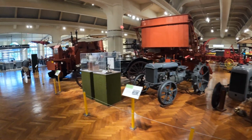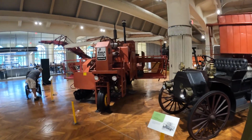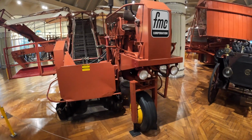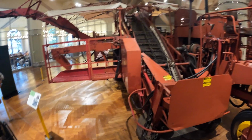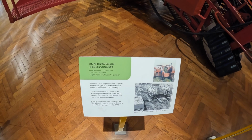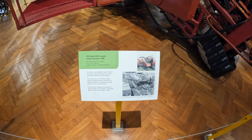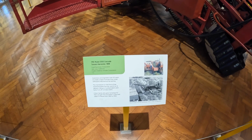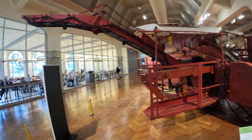So yeah, we got a lot of different kinds of tractors. We have this big thing, which I'm pretty sure is a transformer waiting to take over the world or something. I don't know if it's an Autobot or a Decepticon. I can see his eyes. Oh, dang, that thing's big. Yeah, so this thing is a 1969 tomato harvester. Scientists and engineers took 30 years to create a type of tomato that could withstand mechanical harvesting. Son of a gun. Well, there you go. Big suckers for tomatoes.